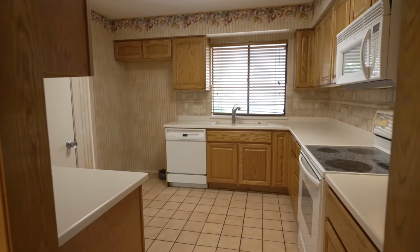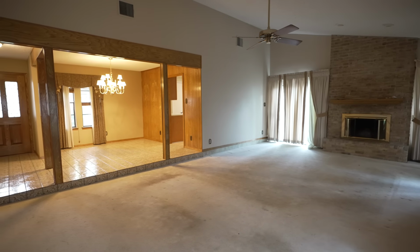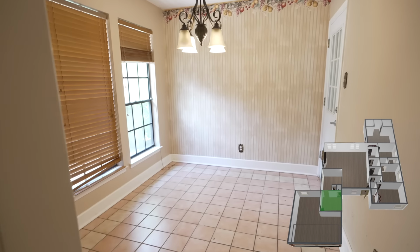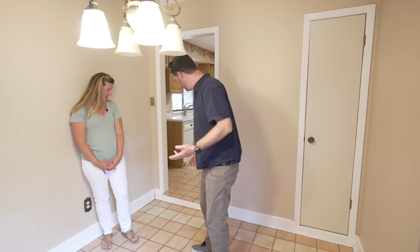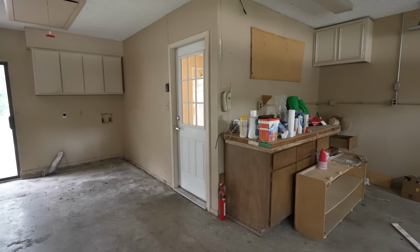So the kitchen itself, it's not terribly small, but for the size of the living room, the dining space, the bedrooms, it just feels like an afterthought. This is like a little breakfast nook right off the kitchen. You'll notice again a step down, and that's because this was a portion of the garage that was converted.